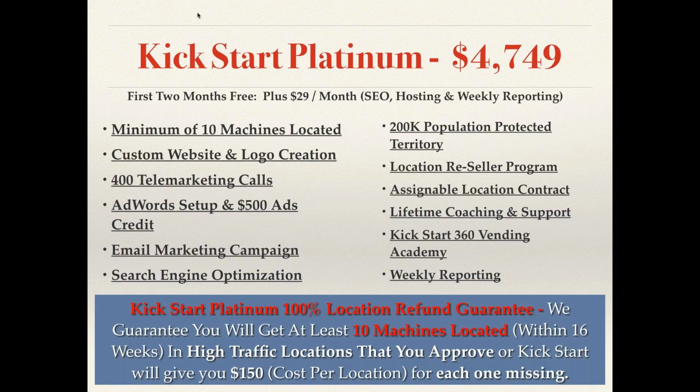We also give you an email marketing campaign like you were talking about before. So the emails are constantly getting dripped out and sent out to the businesses that we've been calling. Again, search engine optimization. All of your pages are optimized to move up to the #1 position in Google. We optimize up to 10 separate landing pages for cities for you. Of course, we optimize the homepage for your main city as well. And I'll let Ron get into the protected territory here.